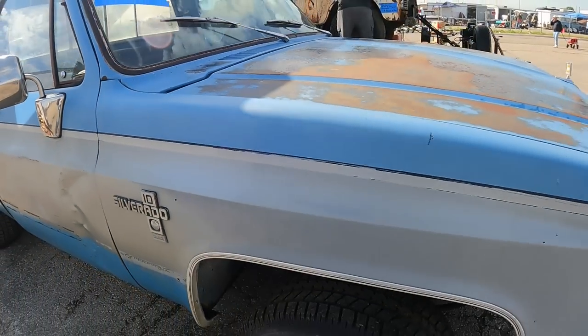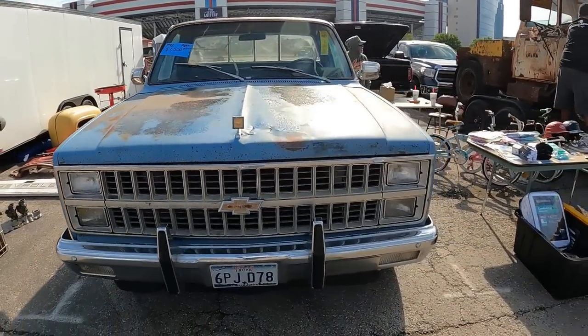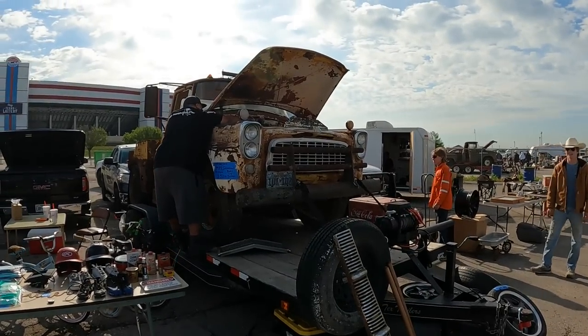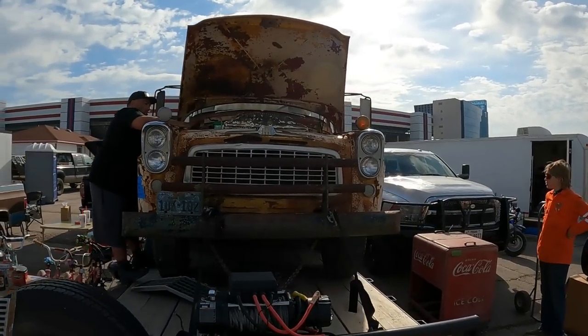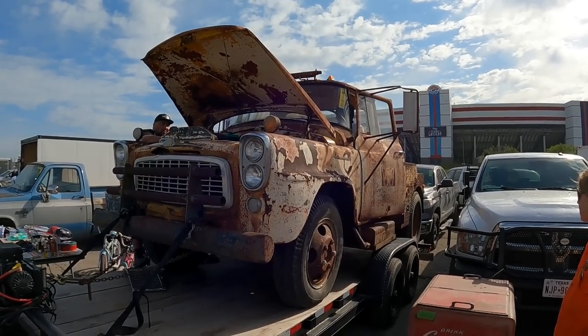Truck. No phone number though. Like this. 59 International. That thing's cool. Runs. Sick. Yeah, sick. That's cool. I like it.